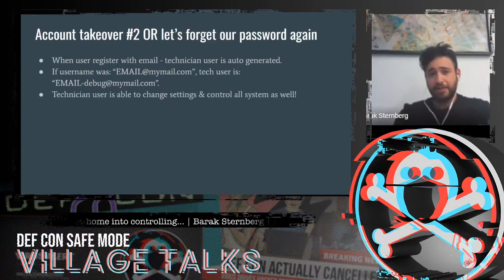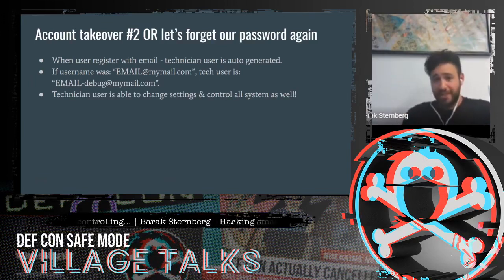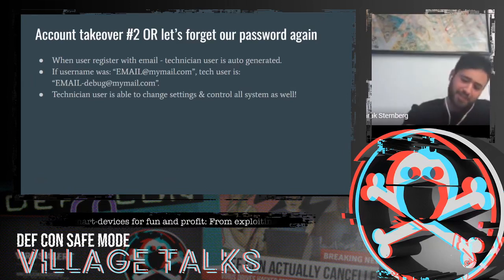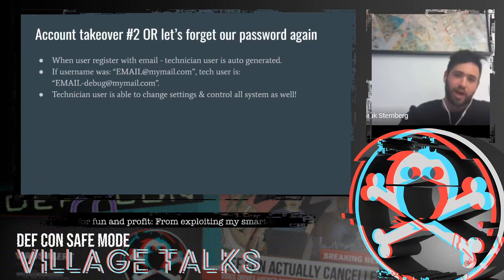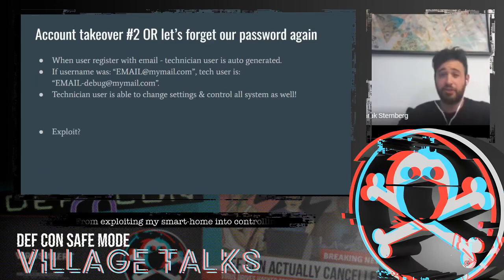And this is really interesting now because the technician user is able to change settings and control all system configuration of the smart home devices as well. And this can be really bad, right? If we can hack this technician user, we can also change the cloud configuration. We can also do many, many more things. In these talks, I usually ask the crowd if they know how to hack this system. I guess some of you actually understand where I'm going, and it's actually really working.